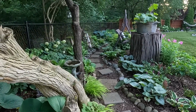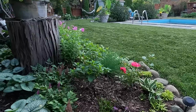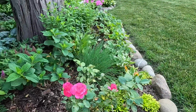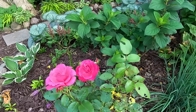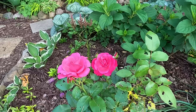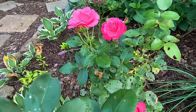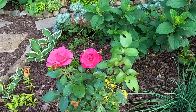And I'm excited to report that we have blooms on Grandma's Blessing Rose. We didn't get the initial first flush of them this year because of the drought, but boy, are they beautiful. I really love the color of these. They're like a super bright pink, but it has different depths of color within it, so I really enjoyed that one.